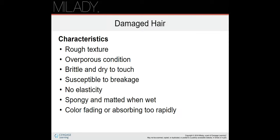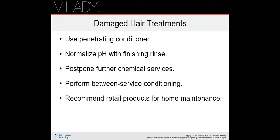So, damaged hair. The characteristics of damaged hair: it feels rough, it has a rough texture. It's overly porous. It's brittle and dry to the touch, susceptible to breakage. No elasticity, spongy and matted when wet, feels like a sponge. Color fades or absorbs too rapidly.